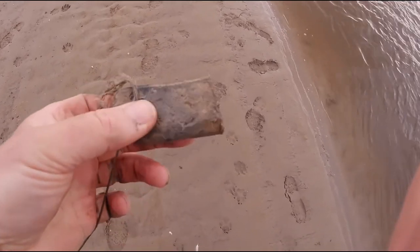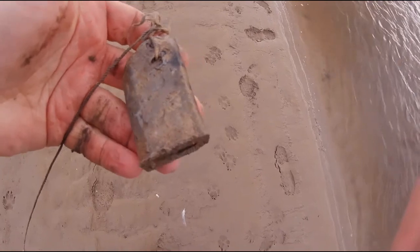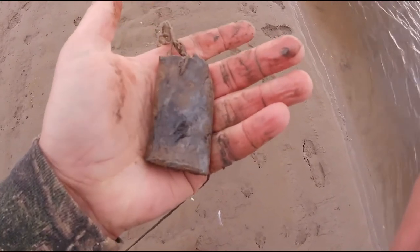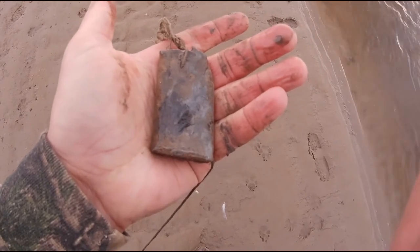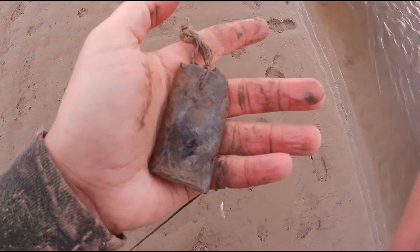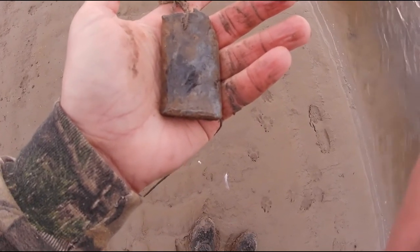Now, I might be wrong, I might be totally wrong. It's very heavy, very old. What a fantastic find. The string actually went under 3 big boulders, so it's been here an awful long time. The string looks quite new though. I don't know, something to look into.